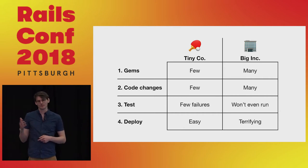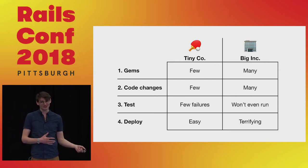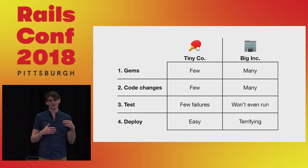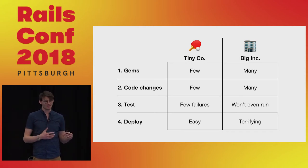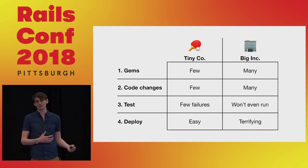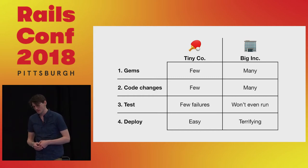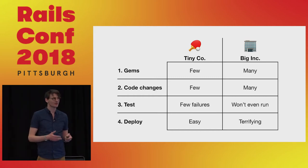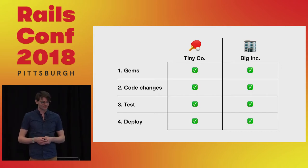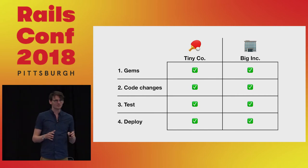The other company, on the other hand, had many gems to upgrade, some of which were no longer in maintenance. They had thousands of lines of code to go through and figure out if they were working or not. And they had many, many tests that would be failing, but they didn't realize that right at the start because their test suite wouldn't even boot. And when it came time to deploy, because they had many people relying on them, the deploy was very scary and they couldn't take any risks. But both of these companies fundamentally did the same thing.